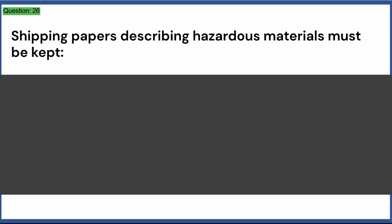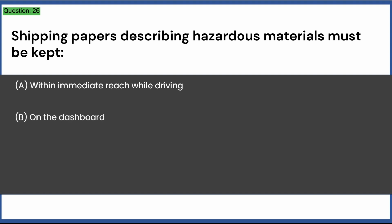Shipping papers describing hazardous materials must be kept: A. Within immediate reach while driving. B. On the dashboard.